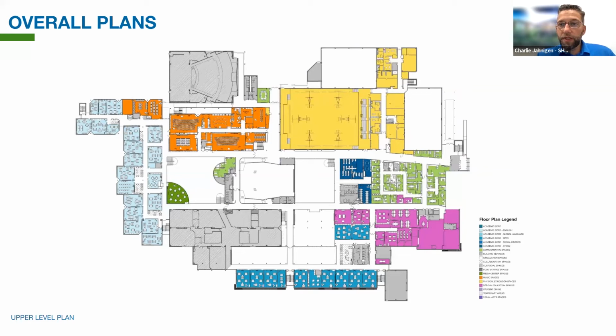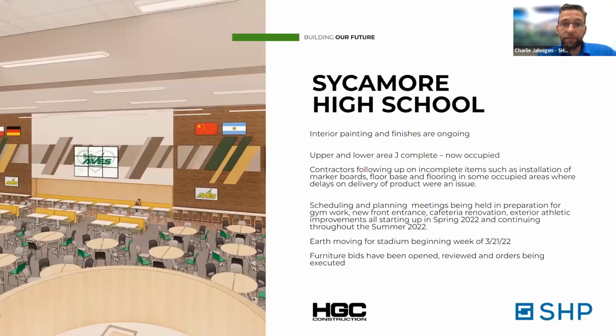A lot of this work has been complete for a while, and the kids are almost through one year of using a lot of these spaces. I know the music room spaces have been complete, and so it's exciting to see us get through the phases. So some of the photos you'll see have a lot of finish work as far as painting and flooring and some of the other interior finishes.